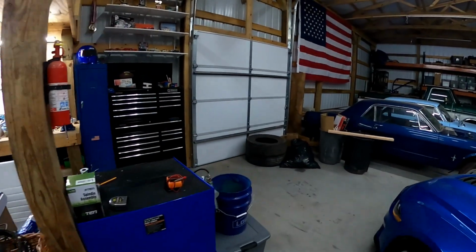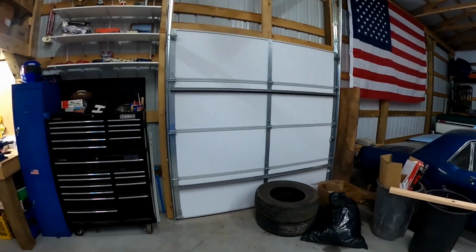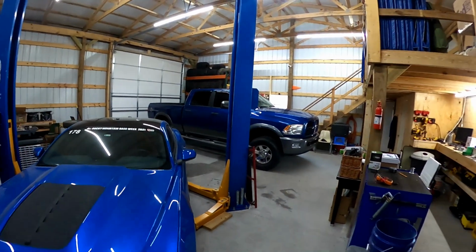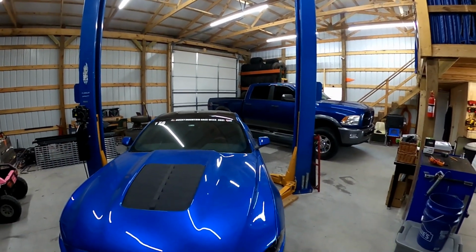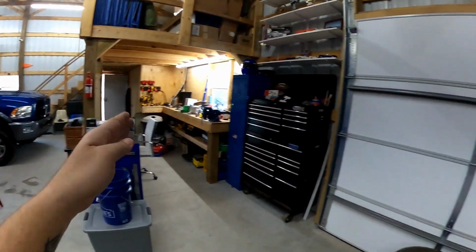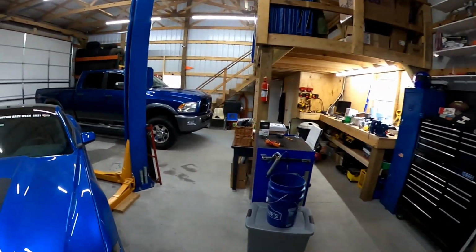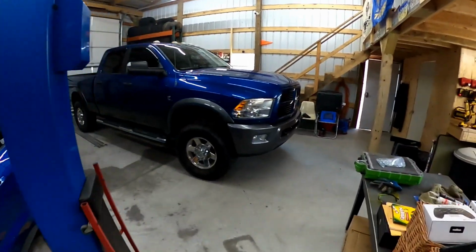But you see there's an 8x8 door that we did on the back. And the reason we did that is because it is in line with the other door, and you get a breeze right here between the two doors for the lift. So when you're working here on the car in the summertime, that breeze will come directly through. And it actually works pretty well. We already got to try it out. But get everything in here for that.